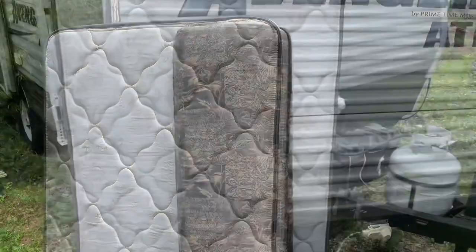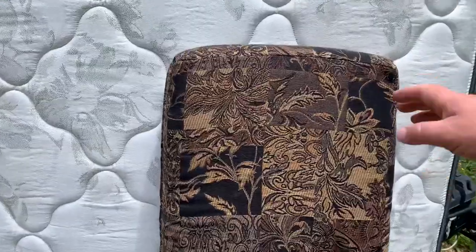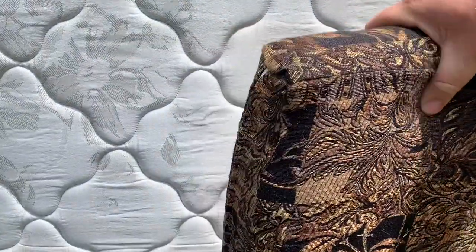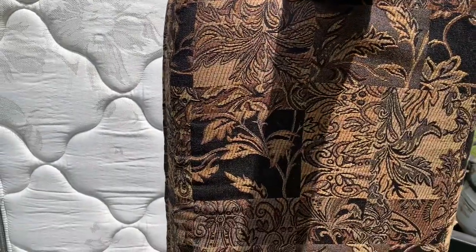Now you want to take your cushions. If you've got cushions on a couch or anything inside of there, you can take your cushions out and put them outside.